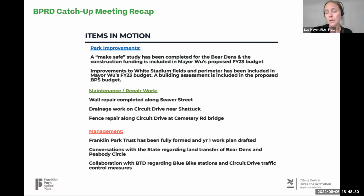We've sought funding, and it looks like we'll get funding in this year's capital plan, so FY23, to begin to implement that work. Once the make safe work is done, then we can start thinking about what this space should be in the future. How do people want to use it? But we first need to fix the holes in the concrete and things like that that just aren't okay to leave. And we also need to get that property transferred from the state to the city so we can do that work. Right now, it's not even in city ownership. So that is something that we're working on.